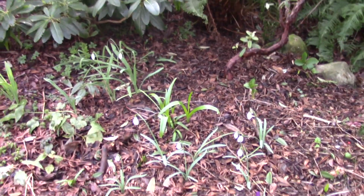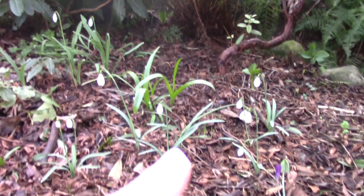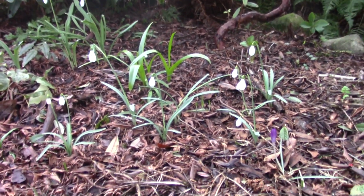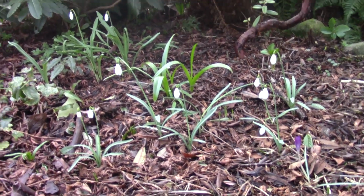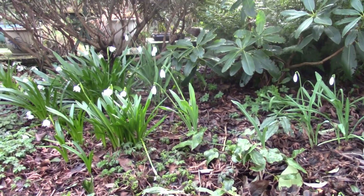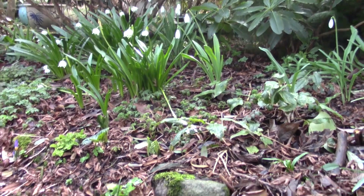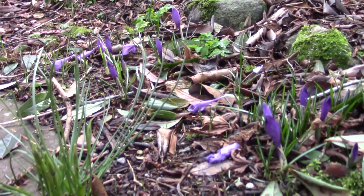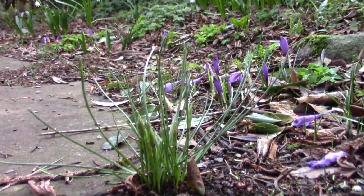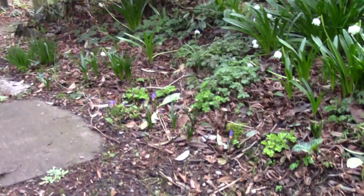You can see how I like to plant. When I split a clump, I don't plant clumps, I like to plant them out individually. And that's the way I prefer it. I wish they would stay sort of more like that and not form the great congested clumps. I think it's nice to see them like that. Crocus seeding out on the edge of the path. And the Narcissus bulbicodium seeded here right on the edge of the path.